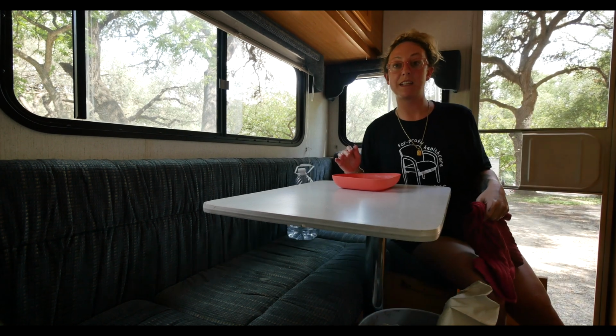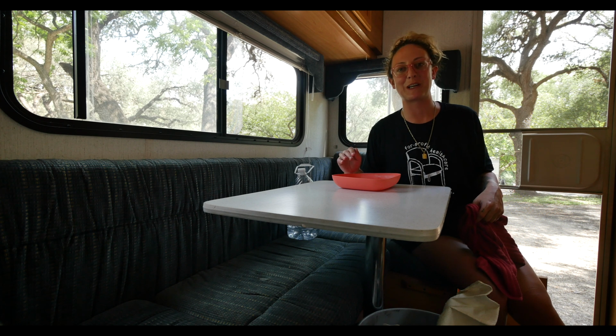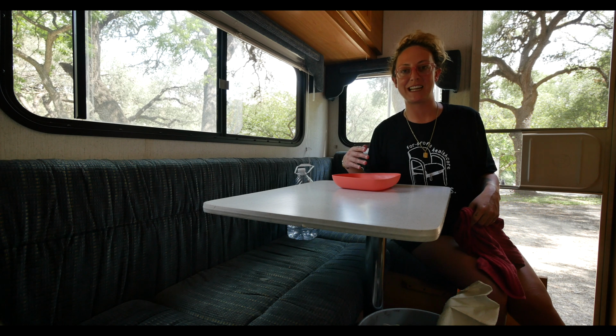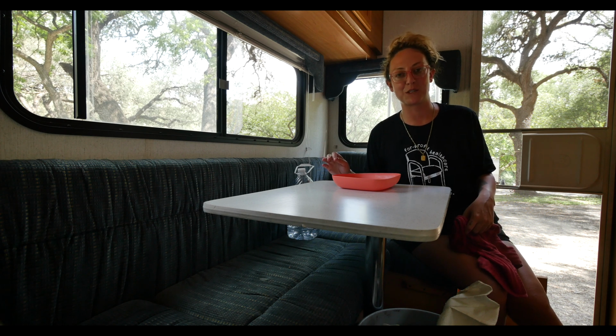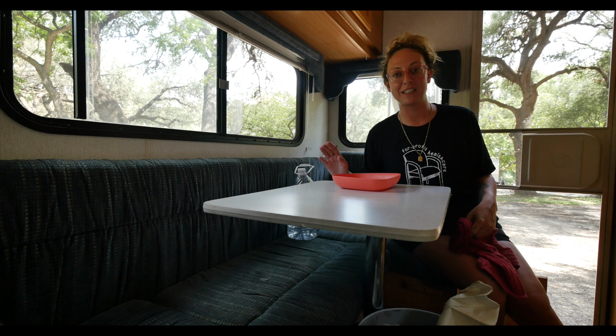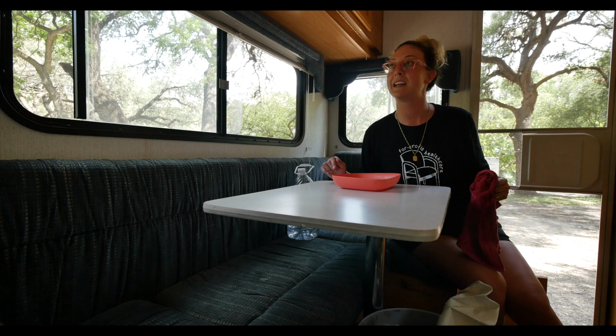All the cabinets in here really are secured nicely. I know that a huge problem with truck campers and any kind of RV that you're pulling is that everything always falls down. So we're gonna have to come up with creative solutions to keep all of our stuff upright. If you have great suggestions for it, let us know in the comments because we need to know right now.